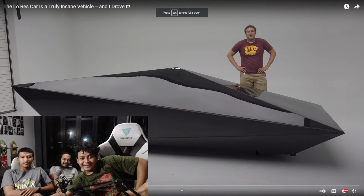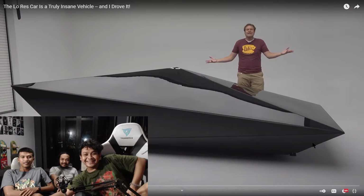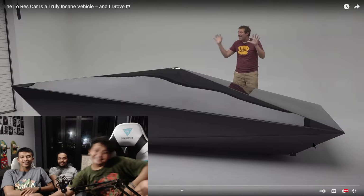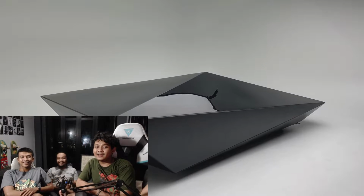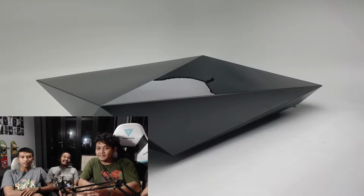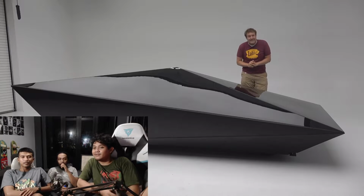This is the low-res car. It is insane. I mean that in the best possible way. I love insane, and this certainly qualifies because, well, just take a look at it. Today I'm going to review the low-res car, certainly one of the most bizarre and interesting vehicles I've ever seen.